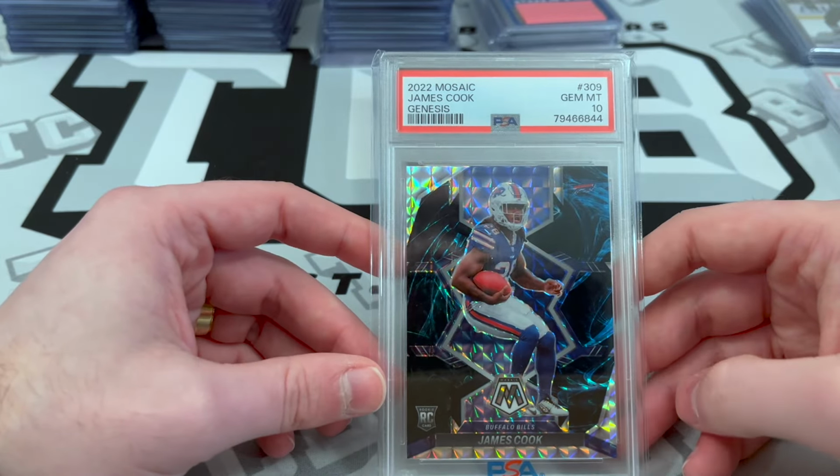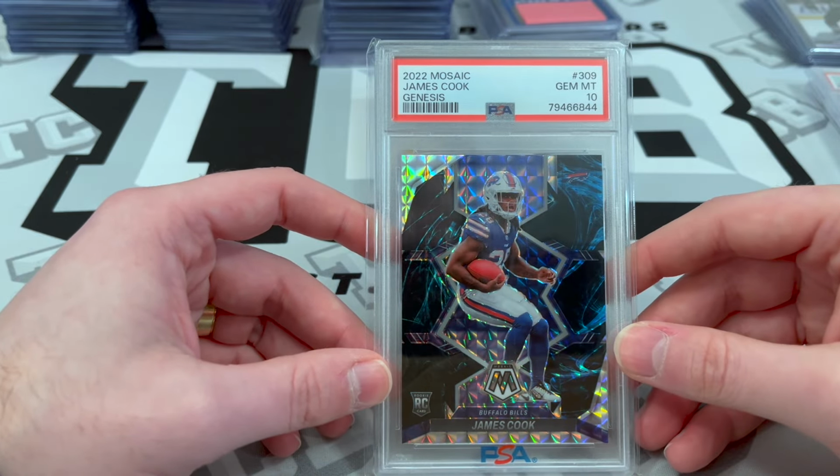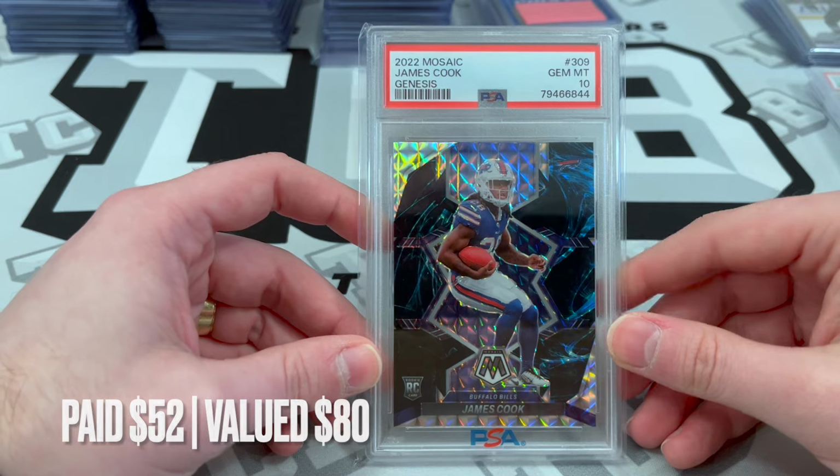James Cook, 2022 Mosaic Genesis rookie, also his true rookie card from Mosaic, graded at PSA 10. The James Cook I valued at $80, so I paid $52. This was the 65% range.